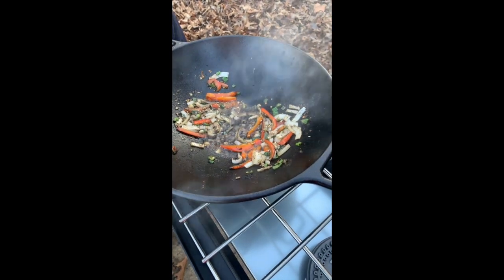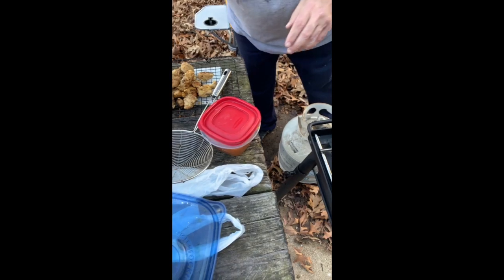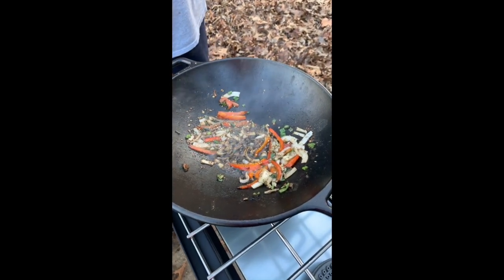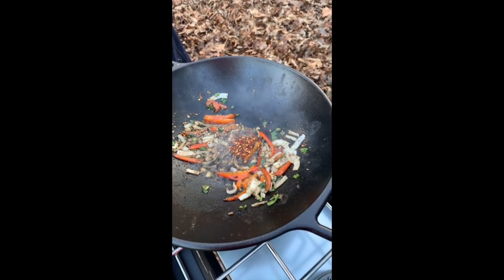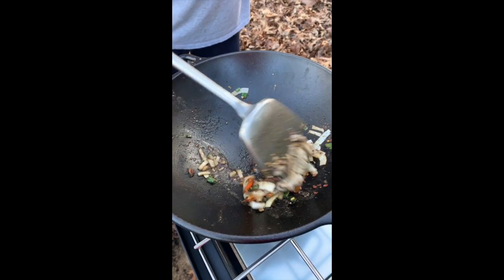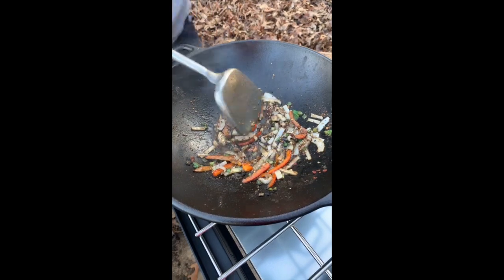The reason you don't want to cook the red pepper very long is because it burns real easily. And it'll also burn your nose. There goes the red pepper. It helps when you can mix it in with other stuff like that. Yeah.